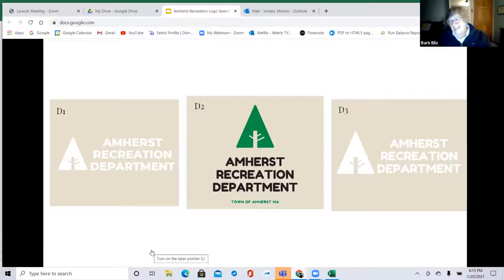Another tree. What I like about this tree, I think that was one of mine that I picked, is that we can take the inside of the tree, so the outside will always stay the A, but then we can make a graphic on the inside of the tree, like for swimming, it can be a swimmer, or for volleyball. You know what I mean? Like we can play around with that basic design.